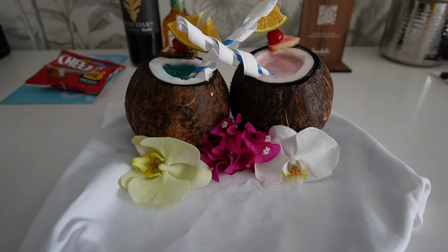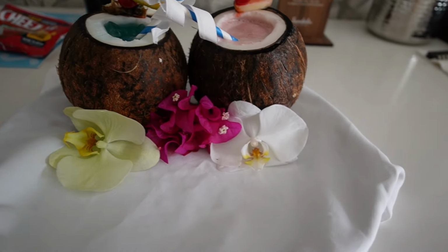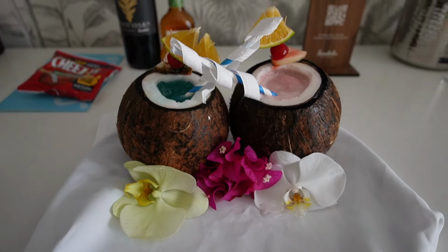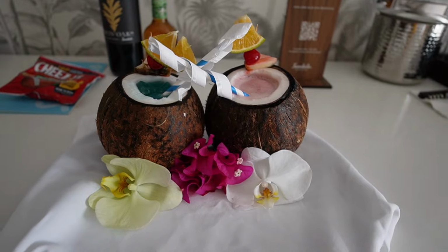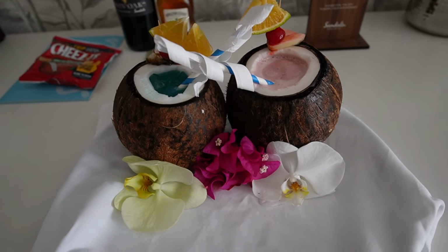I forgot the name of the cocktails, but they look so good. And he brought in these little coconuts. I was like, so cool. He decked out the presentation, the service. Wow, this is so cool. I can't wait to try these, but this looks so pretty and looks delicious.